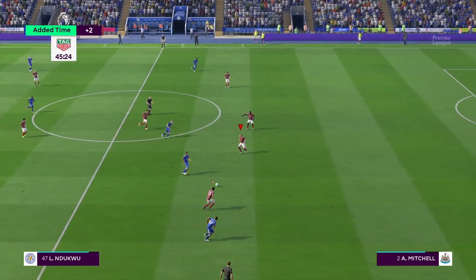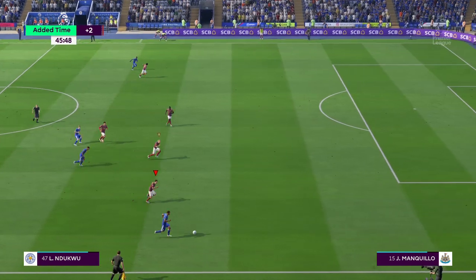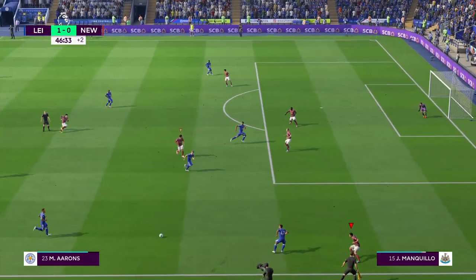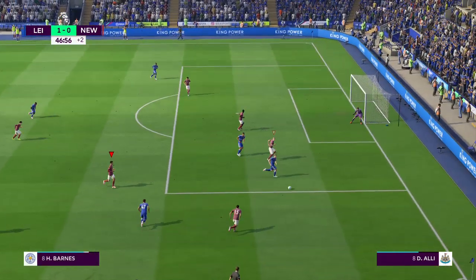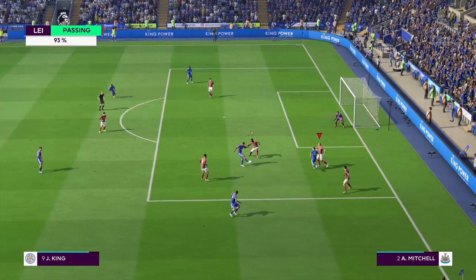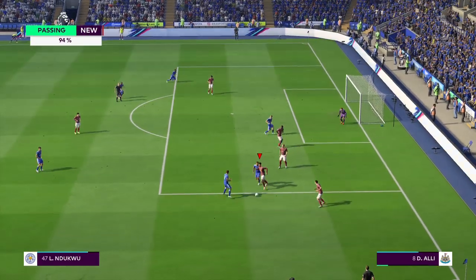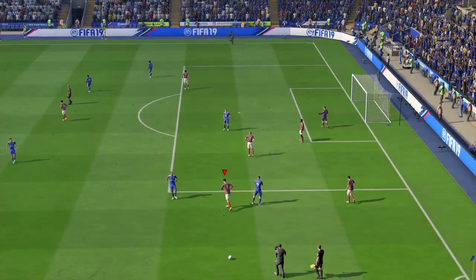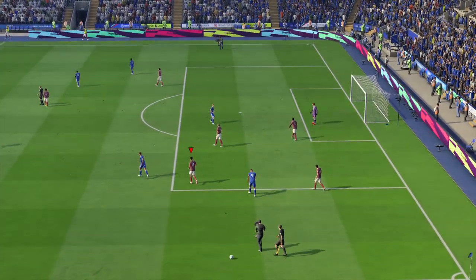Well, it'll be two added minutes. There will be a minimum of 2 minutes. He's got some room out here in the wide position. Pulls it back now. They blocked it then. And that's half-time. Signalled by the referee. 1-0 the half-time score.